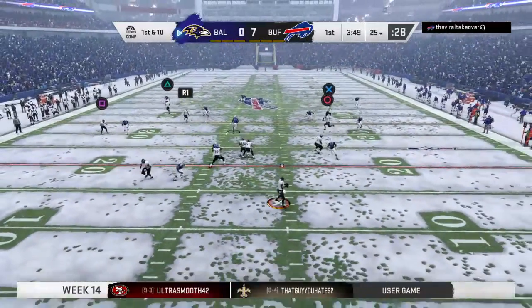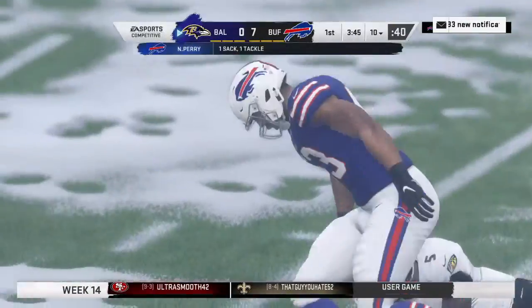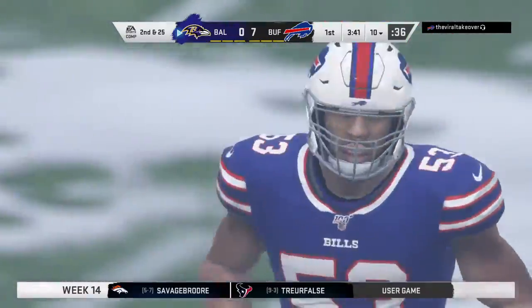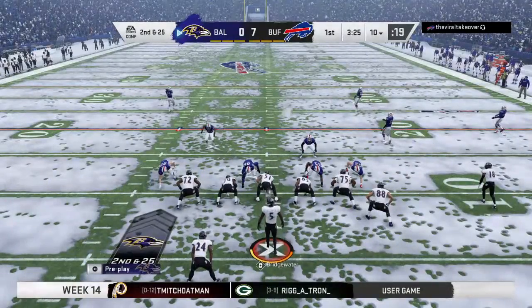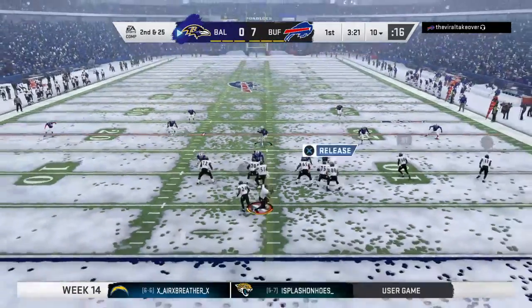Bridgewater on first down. And a big loss here as he's taken down. Nick Perry comes flying in for the sack. It may be cliche, but it is something that holds up over time, doesn't it? If you're the visitors, you don't want to let the crowd in the game early. Yeah, and that's exactly what they did there.